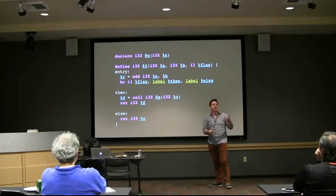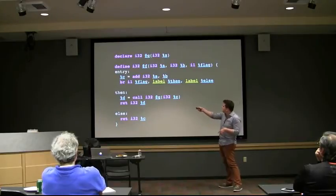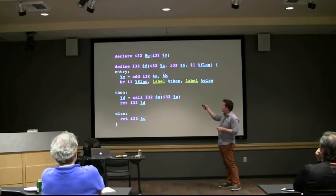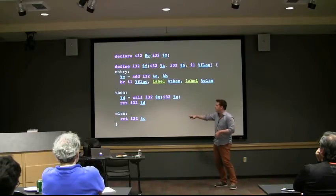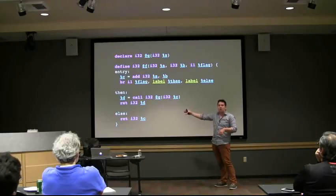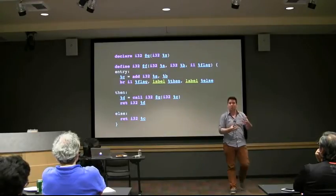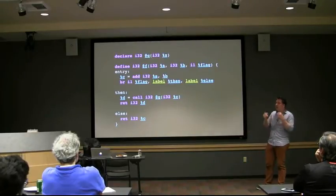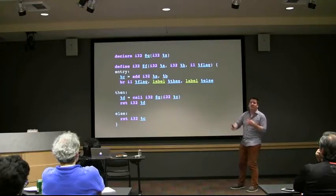You can't change the meaning of a particular name. So this %c here is the name for this instruction. You can't ever reuse it. You can't have some other instruction down here that is also called %c. So it's not assignment, it's actually much more like labeling or binding a name. And this is really fundamental to the IR. Every name is just a name of something that produced that value.